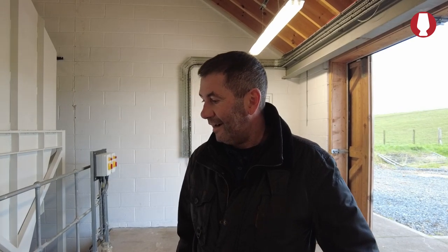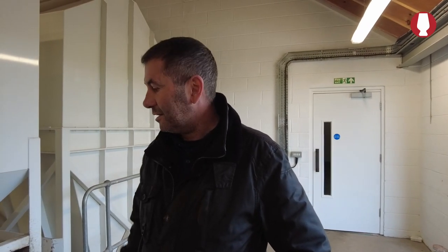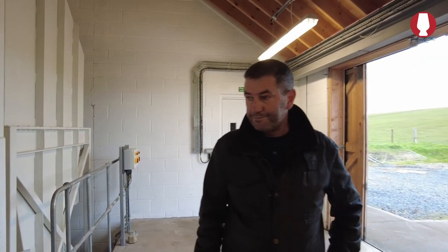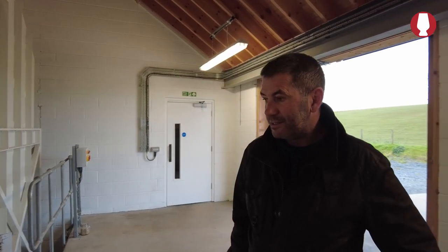So which kind of mill is it? That's a very good question. It's a CTS mill. Okay. They are used generally with smaller businesses. As you can see, it's quite a small mill, but it's a 4-row mill, same as a Porteous mill would be. And we get a really nice consistent grind coming from that as well.